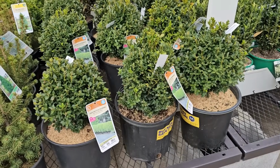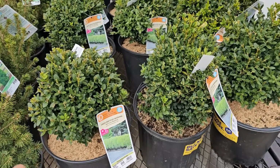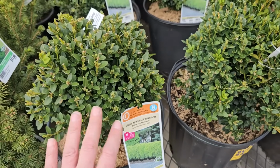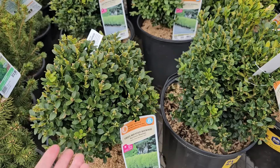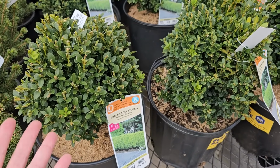The boxwoods are in, so if you're looking to do some kind of hedge or topiary project, this would be a great option. Now, boxwood can take full sun and part sun. This one here is saying part sun, 3 to 6 hours of morning sun is where they would perform best. If they don't get quite enough sun, they will start to get a little bit sparse. So if you do want to shape them into, say, a ball or sphere shape, you want them to be nice and full, which means that you should get them a little bit more sun.